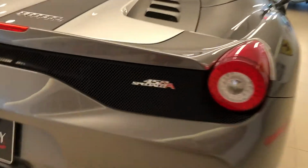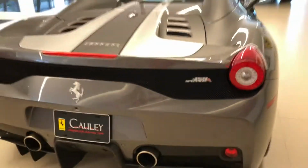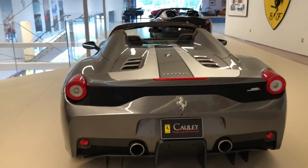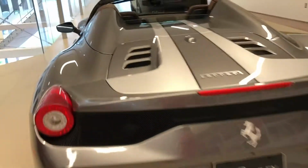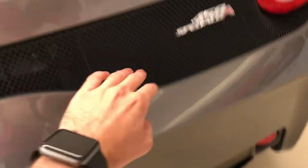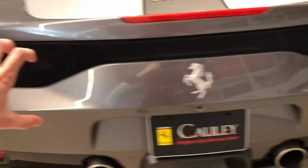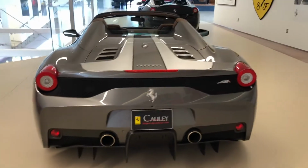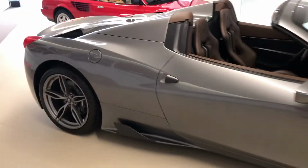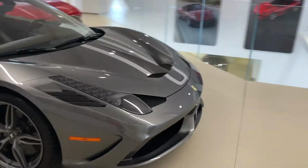We can see here on the back, we have the Speciale badge. Now, since we're on the outside, let's talk about a few things that make this car different than the normal 458 Spider. So first off is this back panel right here. The 458 Spider goes up there and stops where the Speciale carries across the whole back end. Then as you move to the side, the Speciale has its extra fins, which is all for aerodynamics. It takes air through there and helps with downforce, so your car doesn't fly up when you're going super, super fast.